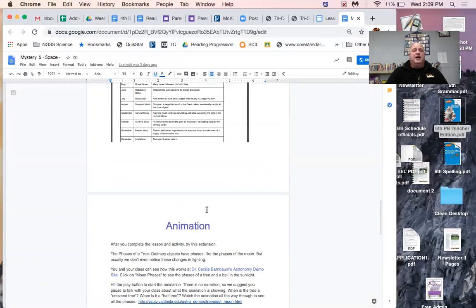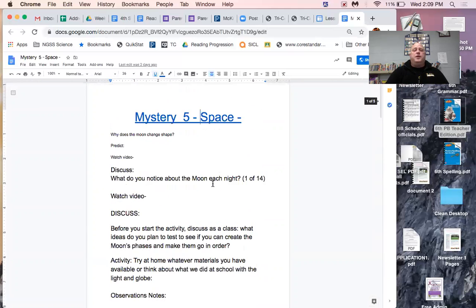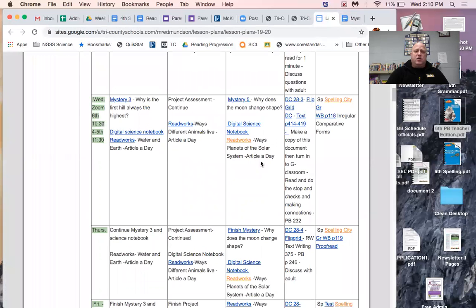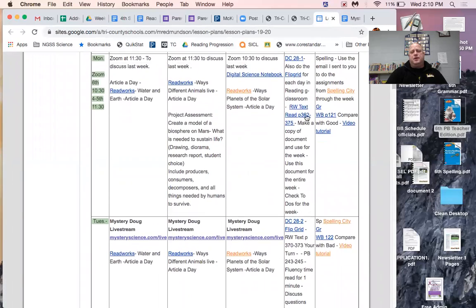And again, I understand not everybody is going to be able to do all the activities. That is understandable, and not everybody has this access. So with that being said, going back to my lesson plans, the same way here with the reading. On the reading, I have some page numbers, and the RW is a reading writing textbook, which is this small little textbook. They have two textbooks. One is slightly bigger than the other, as you can see. And so the RW is the smaller one.